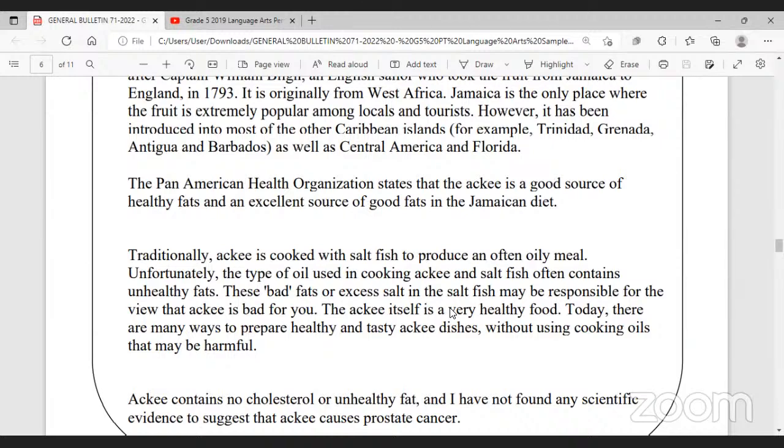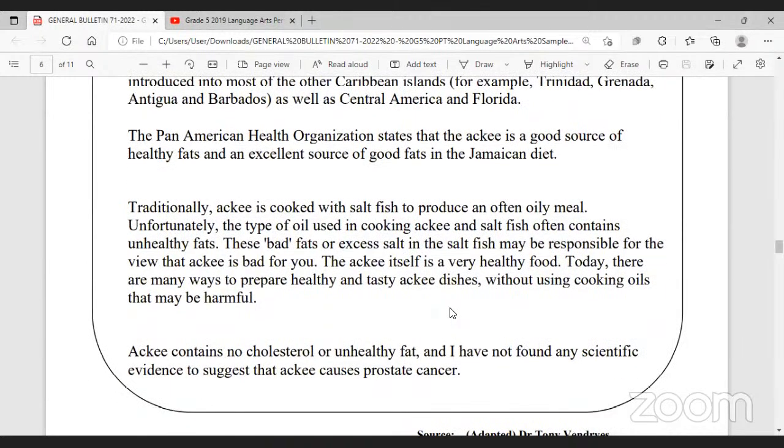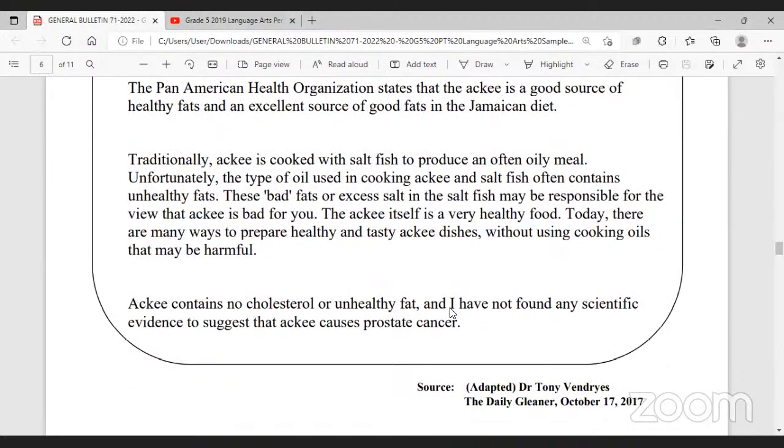The ackee itself is a very healthy food. Today, there are many ways to prepare healthy and tasty ackee dishes without using cooking oils that may be harmful. Ackee contains no cholesterol or unhealthy fat, and I have not found any scientific evidence to suggest that ackee causes prostate cancer.